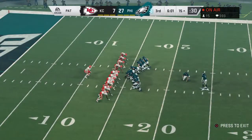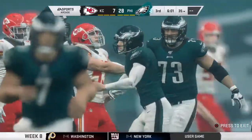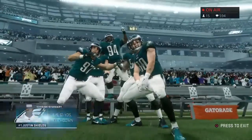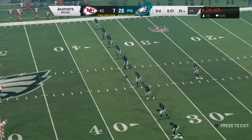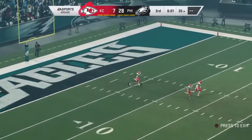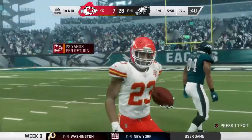Tucker now to add the point after. He knocks it through. It's 28-7. So that drive consumes 9 plays all told. And it was capped off by an Eagles touchdown. Tucker now to kick it away following the touchdown. This fielded at the 2. And he'll take this across the 25. A couple extra yards up to the 27-yard line.